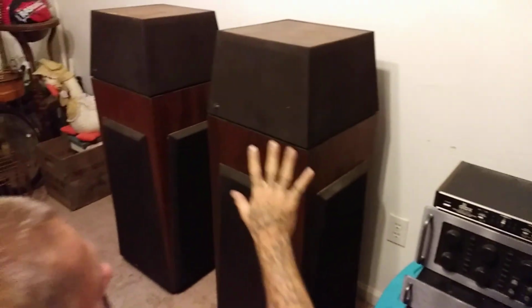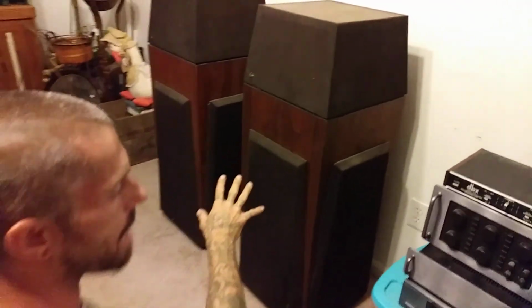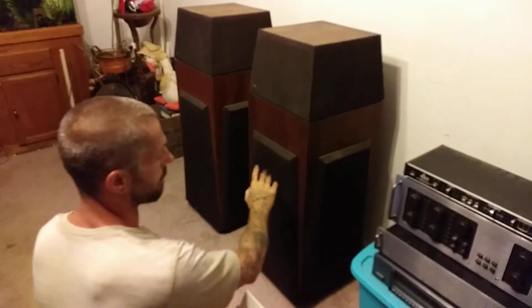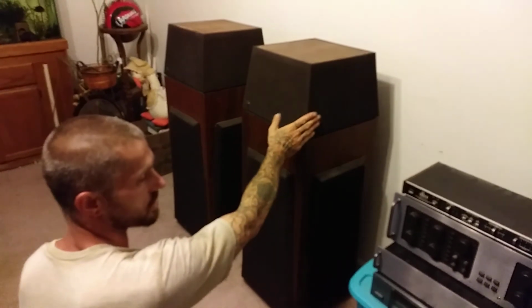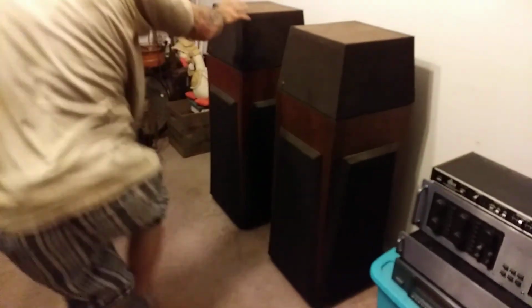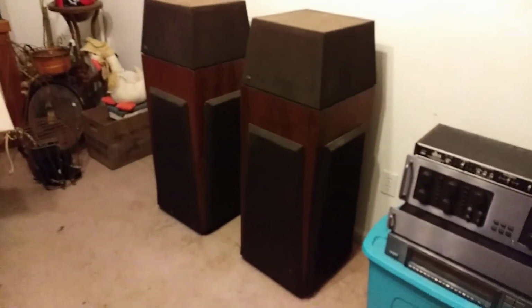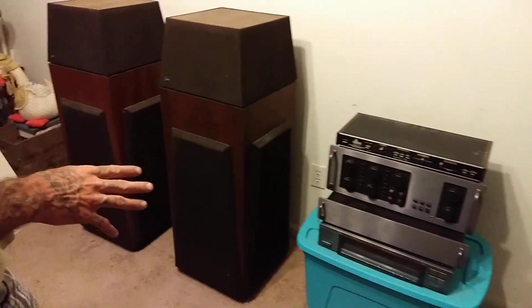Next is these dbx speakers. These are extremely rare. They're called omnidirectional. There's speakers all the way around the cabinets. So you got 4 mid-ranges and 4 bass drivers on the cabinet, and you got 6 tweeters up top. So you put them away from the wall, so like this speaker would go here, and it fills the whole room with sound. They need to be refoamed. That's cool. I'm going to sell them as is.